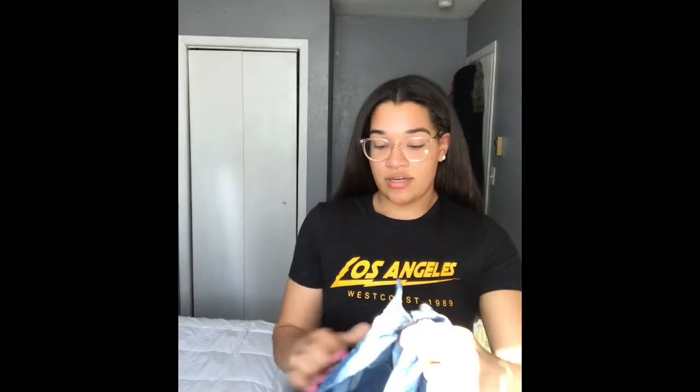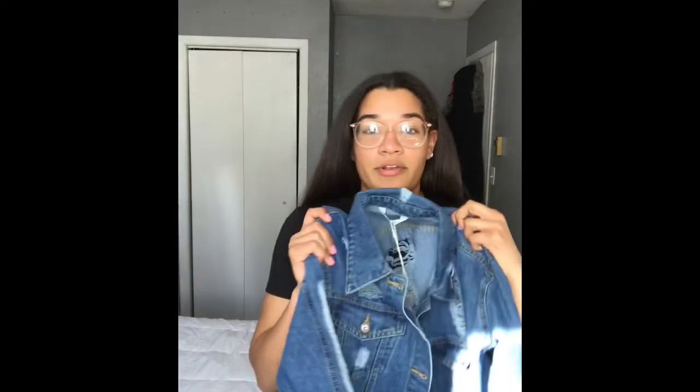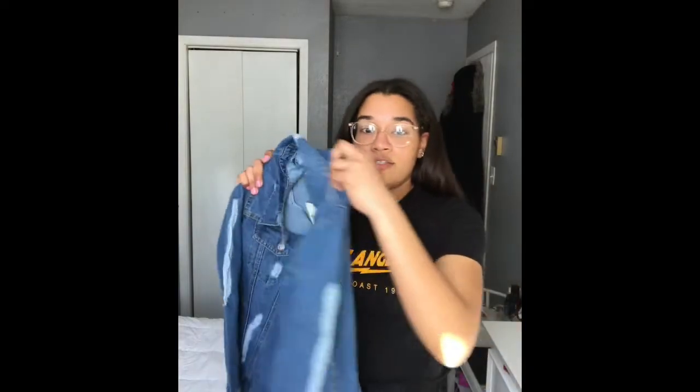Okay, so the first t-shirt I got was $7.99 from Ross. The next thing I got from, where is this from? Ross. Is this really cute denim jacket that's distressed a lot, and I love distressed jackets. It can go over anything pretty much.